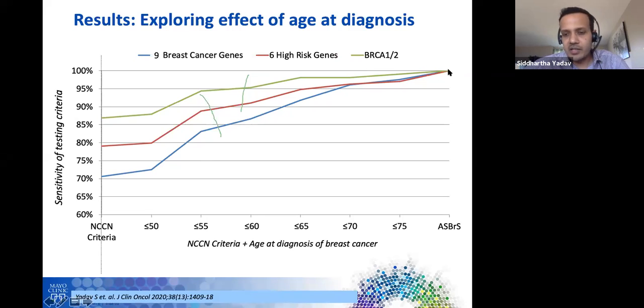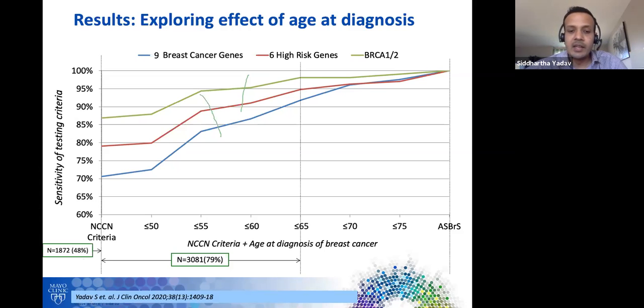On the right is the American Society of Breast Surgeons criteria, and of course, if you're testing everybody, your sensitivity is around 100%. If you just go by NCCN criteria, you're testing only 48% of women with breast cancer. If you go by ASBRS, you're testing 100% of women with breast cancer. But we asked, what would be an optimal cutoff point? We think that if you test anybody who meets NCCN criteria or anybody diagnosed with breast cancer under the age of 65, then you achieve more than 90% sensitivity for the 9 breast cancer genes and the 6 high-risk genes. For BRCA1 and 2, you achieve 98% sensitivity. So that's where our recommendations stand today.